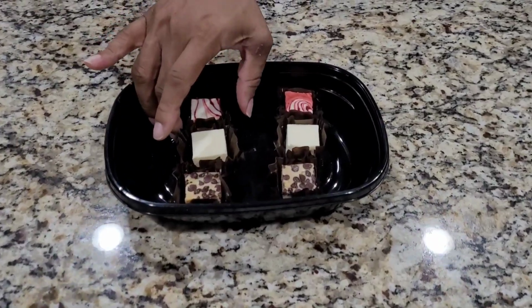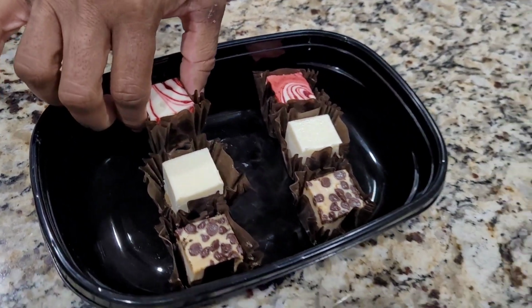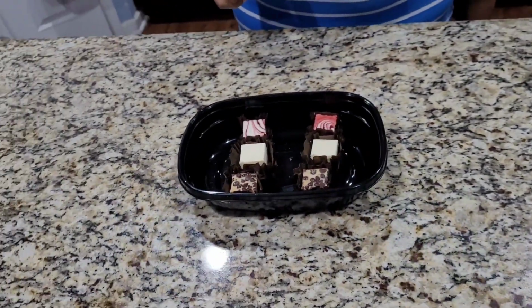So I love sweets. I love candy. I love cookies. I love cakes. And I was heartbroken when I found out that they may not always have what I want every day. So we bring containers so that whenever I find my favorite cookies or my cakes, I can always take extra and keep it with me just in case it doesn't come back while I'm on the cruise.